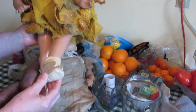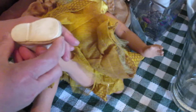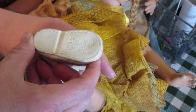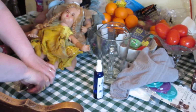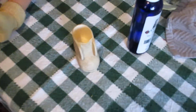And look at the shoes on her. Those are rubber. Like, those don't belong to her. Doll shoe 22 to 24 inches, but those are rubber. These are like vinyl shoes. So those don't even belong to her. Those go to a baby. Those are like little baby shoes.